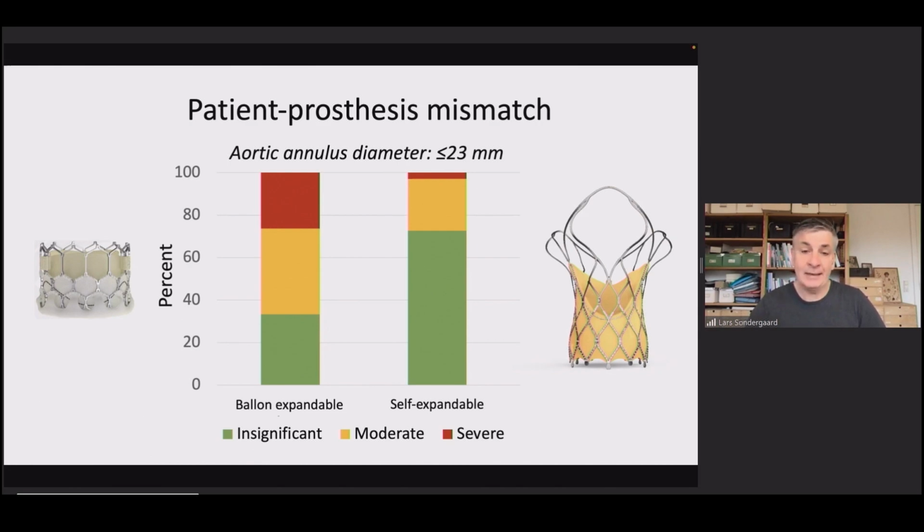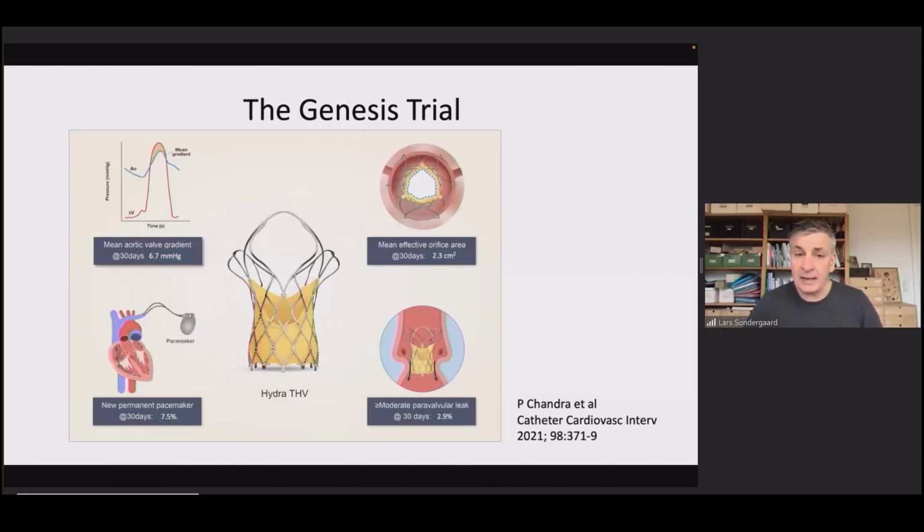So this is my last slide here, the data from the Genesis trial, which led to approval in India of the Hydra valve.